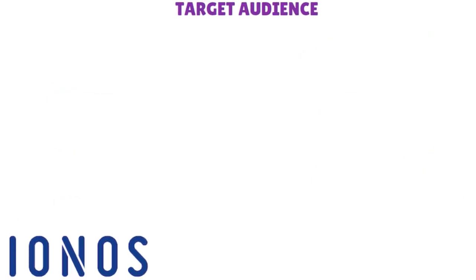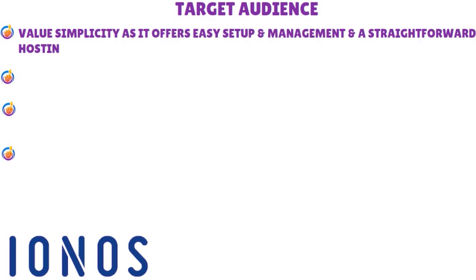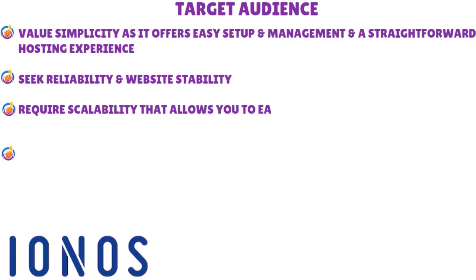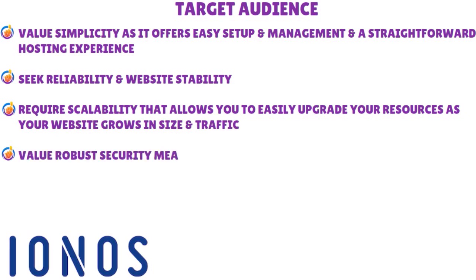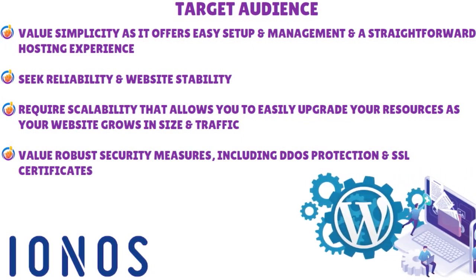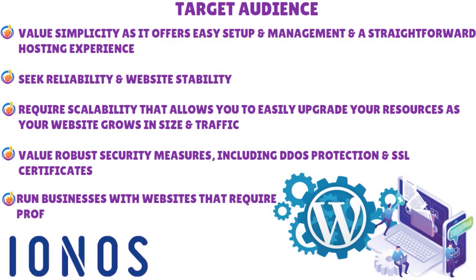Okay. So choose Ionos WordPress hosting if you value simplicity, because it offers easy setup and management and a straightforward hosting experience. If you seek reliability and website stability, if you require scalability that allows you to easily upgrade your resources as your website grows in size and traffic, if you value affordability, if you value robust security measures, including DDoS protection and SSL certificates, if you need expert support, they will be available whenever you need assistance with your WordPress site. If you want WordPress hosting that seamlessly integrates with other services, providing convenience and efficiency, and if you run businesses that require professional features and reliability, you want to go with Ionos.